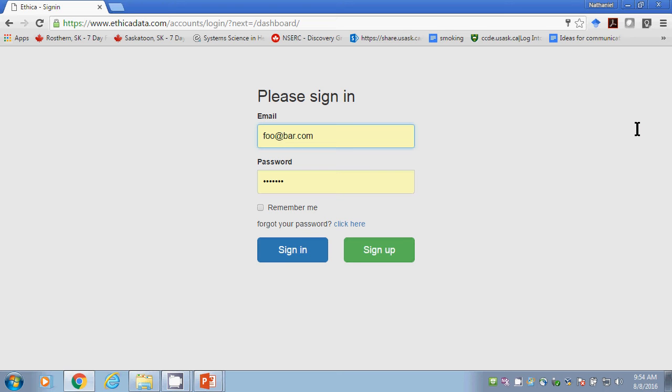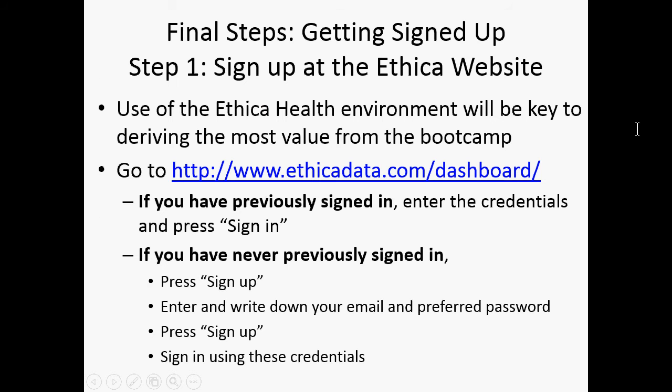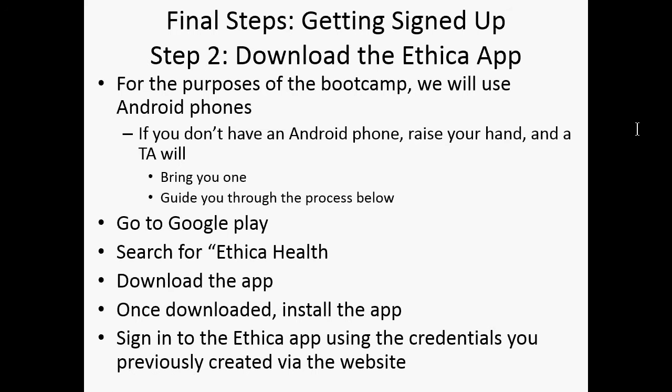Now, this next step is going to involve a different sort of beast, for several reasons. One of them being continuity of user experience. We're going to be undertaking the step of downloading the system as an app on Android phones for this boot camp. You will get to see the iPhone version of the system during the boot camp, but just so that we're all having the same basic system, we're going to be using an Android phone to explore the system today and in subsequent days.